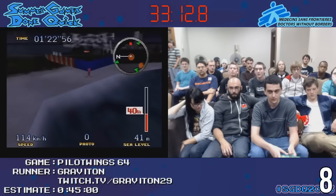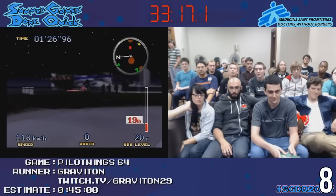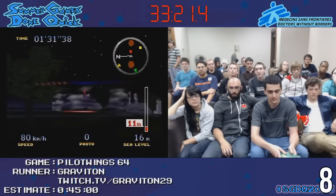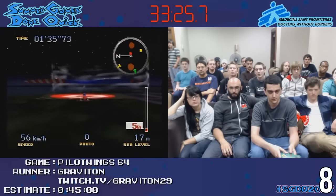Graviton was soaring through each mission, matching his personal best and even making a few new ones, with only losing time in 1 or 2 missions, granting him the world record of 33 minutes and 31 seconds. The current world record for the speedrun is 24 minutes and 53 seconds by yet again Graviton.